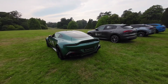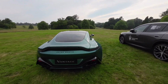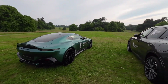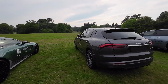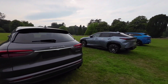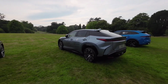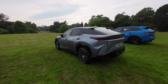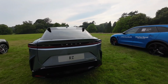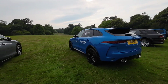This is part of the sports car extravaganza thing is what they were having here. So there's an Aston Martin. Could be a DB11, I'm not sure. I'm not into it. But it's a Maserati, that's what it is. These are the new Lexus. I think that's electric. All electric Lexus RZ. Super fast cars. Those electric cars, pound for pound, would probably see off most of these high performance cars.